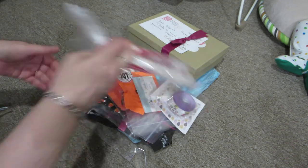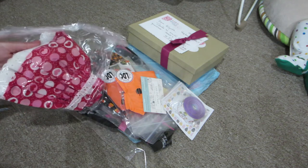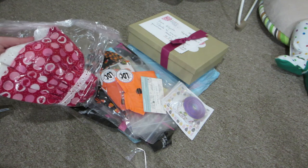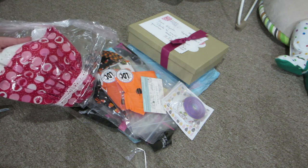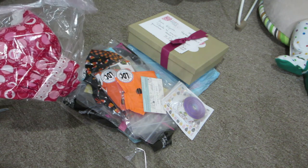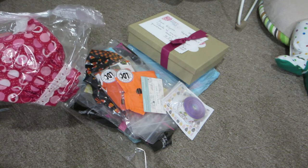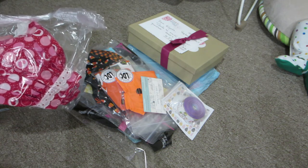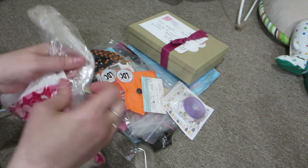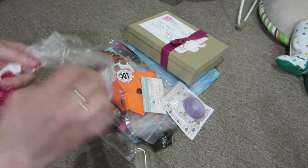So let's get started. The first one is from, I forget which shop this one is from. This is from the Sewing Shed, TheSewingShed.etsy.com. And this is a Wellie Wisher dress for my Wellie Wisher Willa.